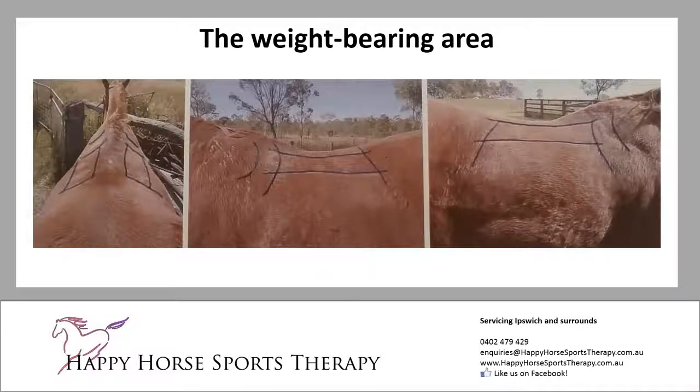Because of how the horse's back is built and the structures that we've spoken about previously, the saddle can only sit over certain structures. Training the horse to work correctly over the back and use these muscles in a supportive way is paramount for correct biomechanics. So that means we really want the horse to lift their back up into the saddle to support the weight of the rider.